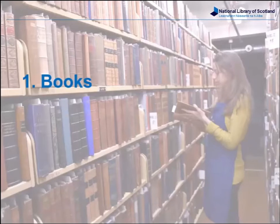All library and archive collections should be handled minimally and cautiously. However, special collections should be handled with extra care, as these items are often historically important, unique, and irreplaceable. Historic materials can be more susceptible to damage, as they've been around for longer. However, many modern materials are inherently weak or fragile.